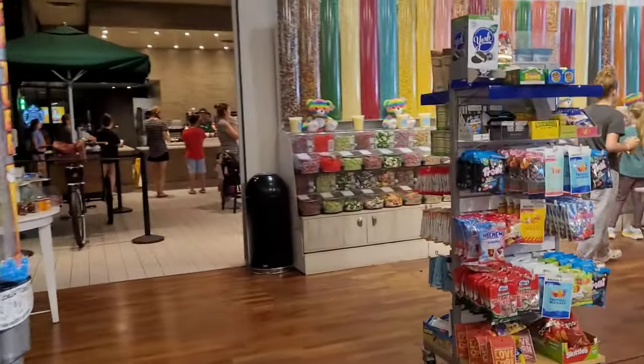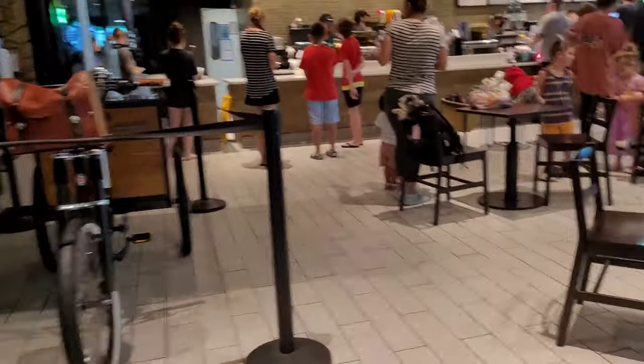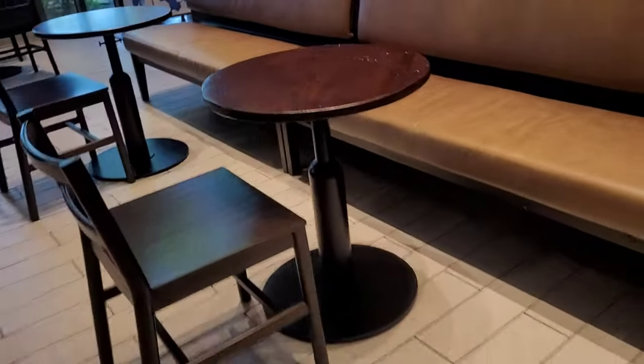I'm going to show you the inside of the Starbucks real quick, and then I'm going to come back in here. So I think it's cool how the two floors just combine into one room. You have the wooden floor, and then you have the tile for the Starbucks.